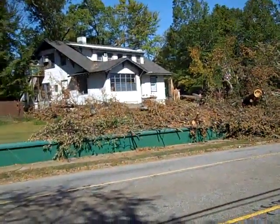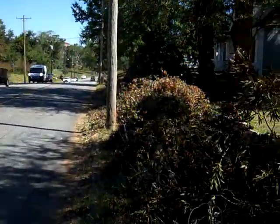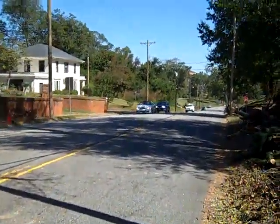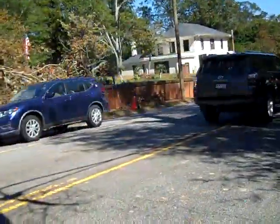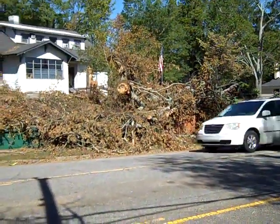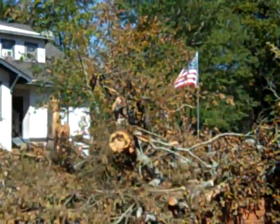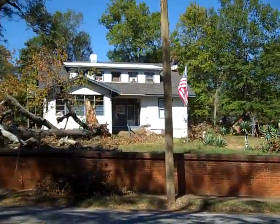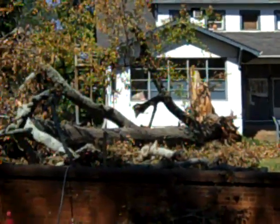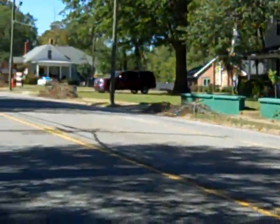Okay, I'm right here in the historic district, City of Anderson. There's one fell in front of this house on Whitner Street. Another big one. Yep, this is on Whitner Street here in Anderson, South Carolina.